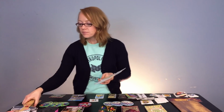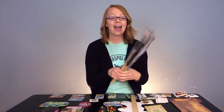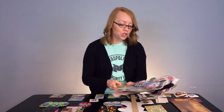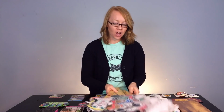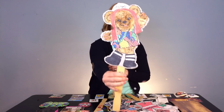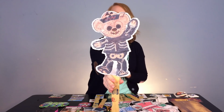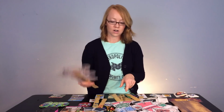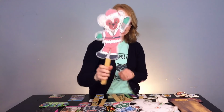And so we have tons. This isn't even all of them. You can color it just as Duffy would be, kind of outlined like this. But my kids have gotten creative. This one is Sally. Madeline turned Duffy Bear into Sally, and I think Lyndon turned Duffy Bear into a skeleton for Halloween. And this one is mine. I turned Duffy Bear into Santa Claus.